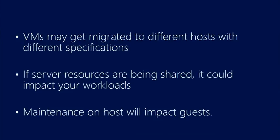If server resources are being shared, it could impact your workloads. One of the key things that you do whenever you deploy a new box is you run a baseline. What does this box perform like in this state? Then we do some changes. What does the box perform like in this state? In a virtualized environment, if you're using shared resources and shared disk, then you could find that, okay, it ran really, really well this time. Next time we run it, it runs really, really badly. But that's solely because somebody was also transferring 3 terabytes of dodgy movies into the file share.